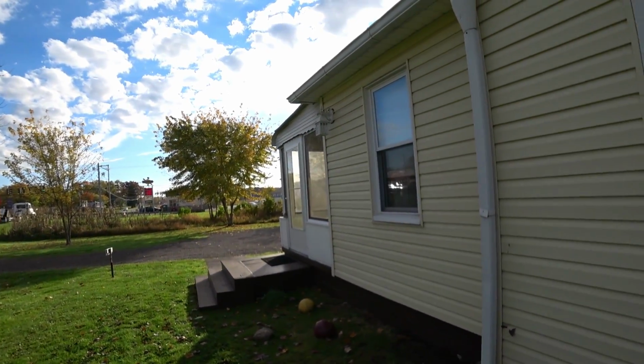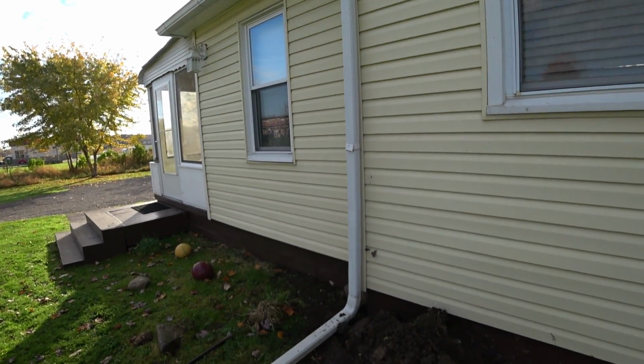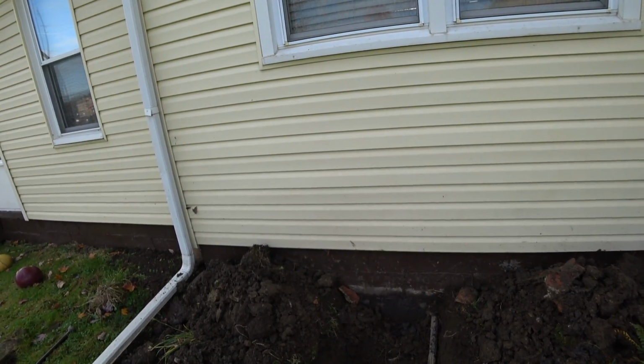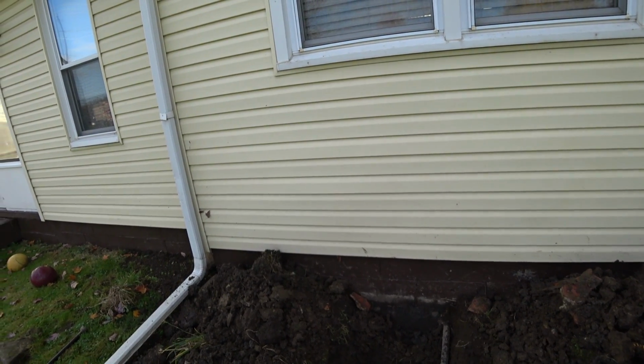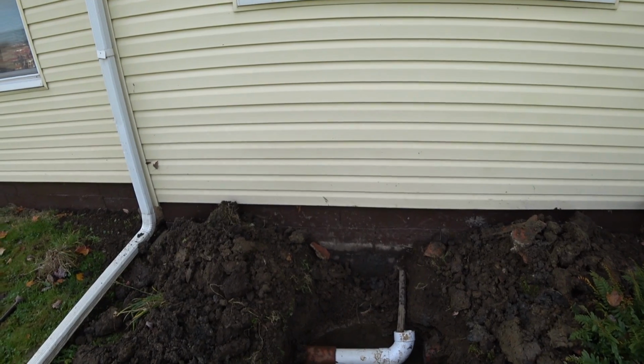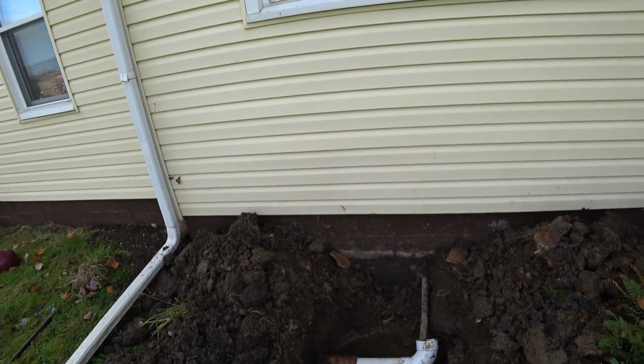So we have a guy here, the guy that did all of our steps and our trim work and stuff inside the house. He dug all this up by hand, obviously, and he said that he's going to come back this morning and have this done by noon. And he's just getting a piece of pipe to create that now.